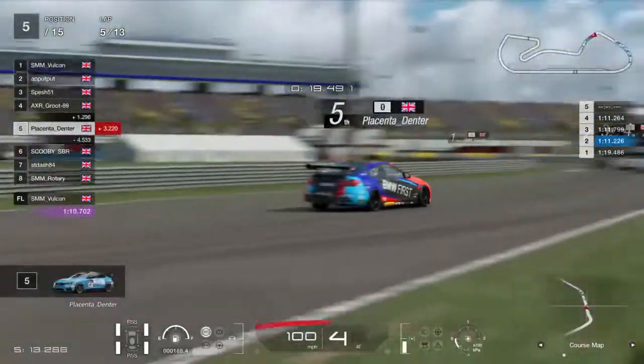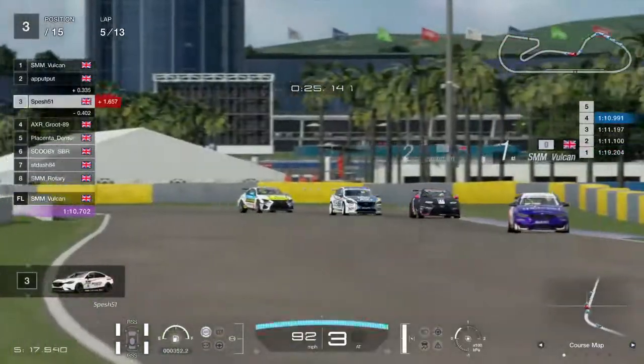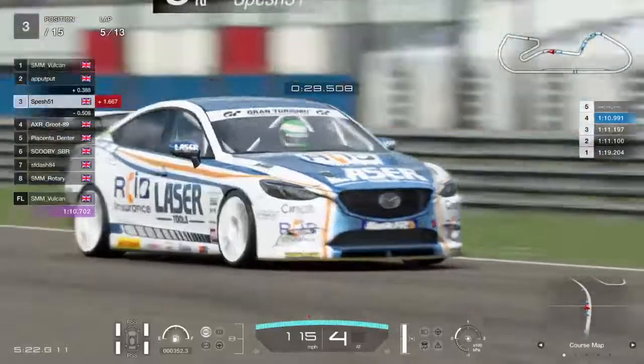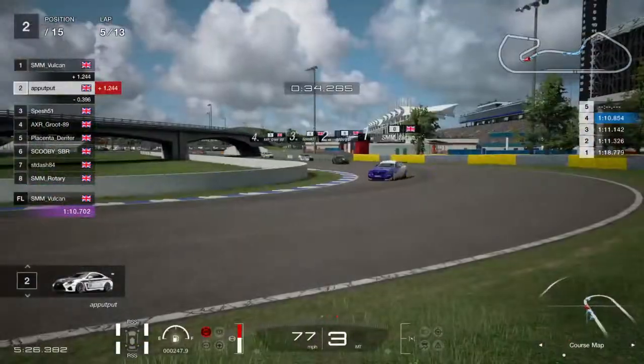Back into the super softs, we've got Denter, who's fallen back. Schaller took advantage of that, moved up. Austin is still just chilling, following Piper, which will mean not much in the standings. They're not teammates, but I'm sure he'd like to pass him eventually here.